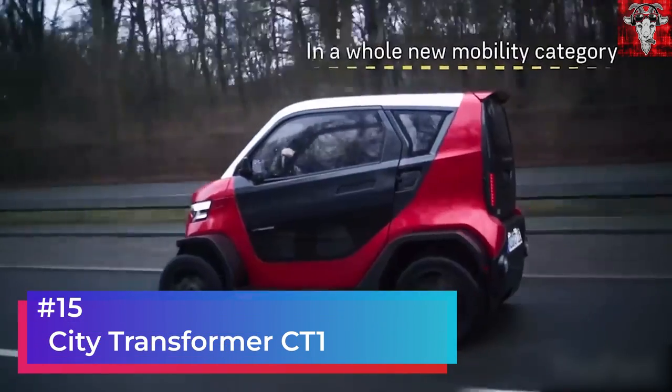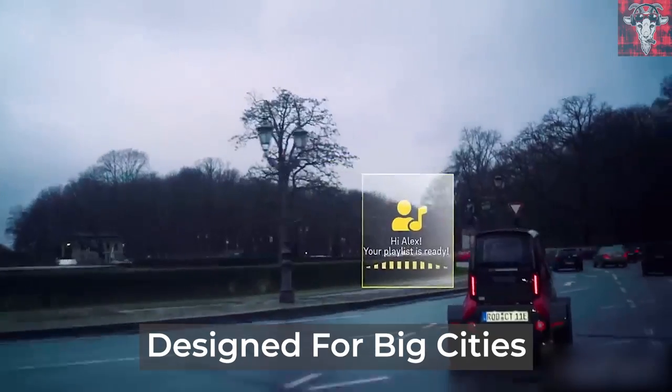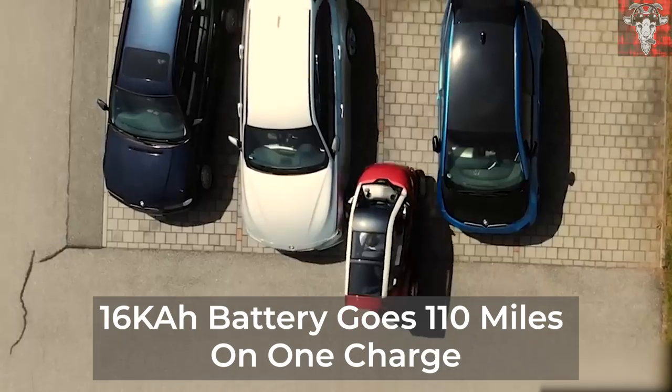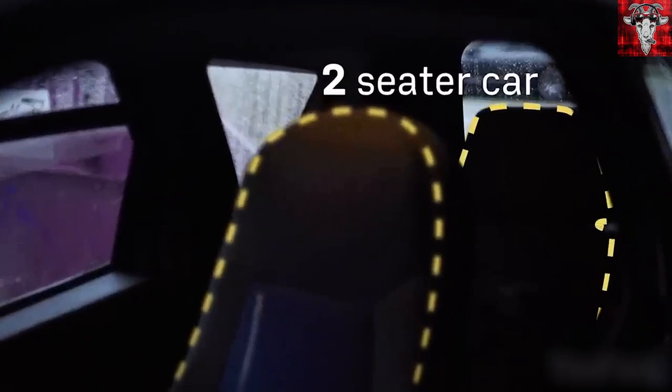All right, who watched Family Matters? Hands up. You can't see me, but mine is definitely up. Well, I can tell you Steve definitely didn't do this, but it's pretty impressive to say the least. I don't even think his little car could compare to the City Transformer CT1.